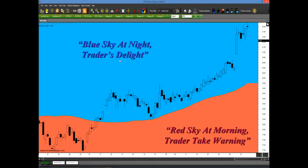Red sky at morning, trader take warning. So at this point, we were only looking for sell opportunities. But once we had consecutive closes above, right here, blue sky at night, trader's delight. We're only going to be a buyer. So even when we had this sell-off right here, this was a buying opportunity.